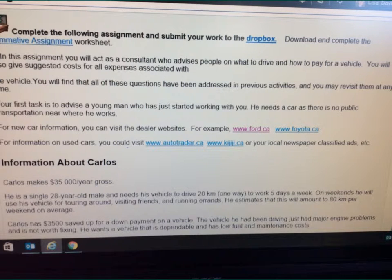So you've done a little bit of this in assignment 4 in unit 6, so maybe go back and have a look there and just read that over again if you're not quite sure how to get started. What you need to do here is take the information that you're given and try to decide, based on the information, what's the best way for Carlos to purchase a car. Should he buy a used car? Should he buy a new car? If he buys a new car, should he lease or should he buy it with financing? And so all of those decisions are based on information that you've learned from this unit.